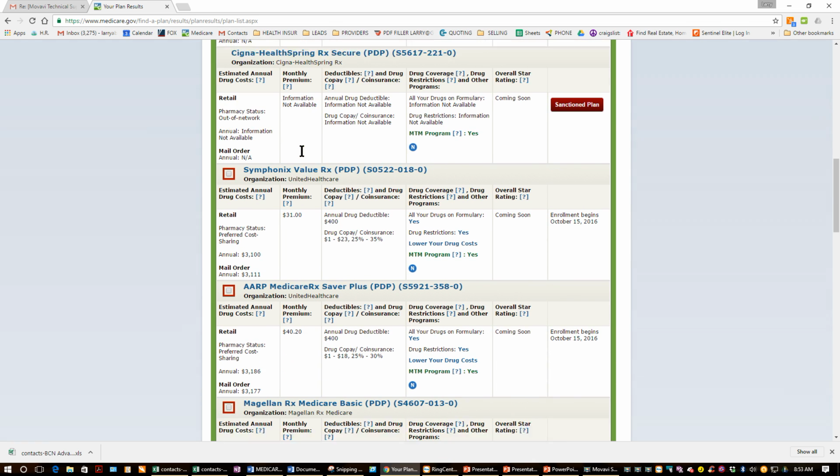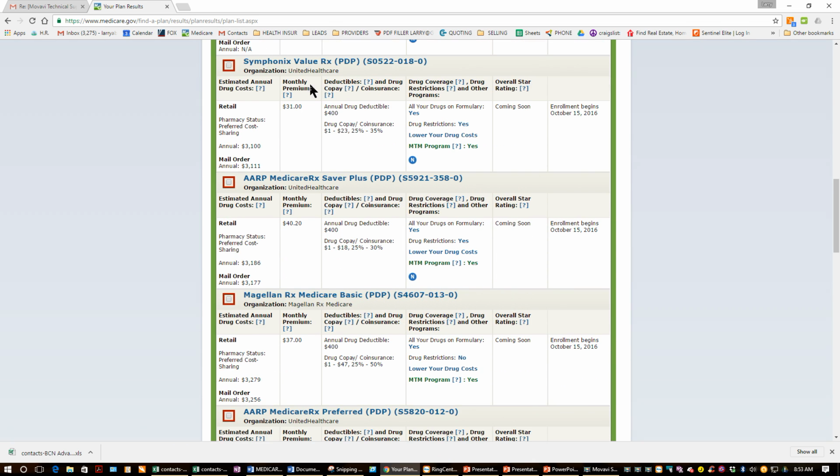So for Tom, it looks like Symphonix Value RX or AARP are the first 2 choices, and the site is giving them to you in order of cost, and you can see they're very similar. The annual cost for Symphonix is $3,100. For AARP, it's $3,186. And obviously, I handle the AARP. If you want to enroll in Symphonix, you'd have to call them directly, and the phone number will be on the website.